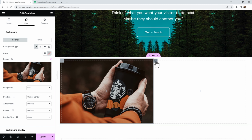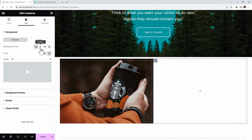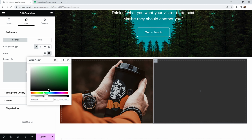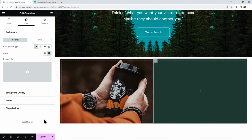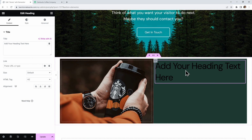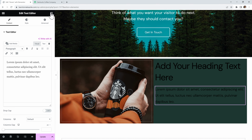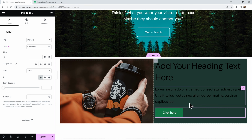Now we can select the other container and from its options go to Style and again Classic Background Type. This time we will want to give it a color and we will want to choose some sort of dark green. Or I can put in my color code here because I already know that I want this specific color. Now all that's left to do is to drag in the elements that we want for this container. So let's open up the elements and just like Starbucks, I will drag in a heading for the title, then go back and drag in a text editor element for the paragraph, and finally go back and I will drag in a button.